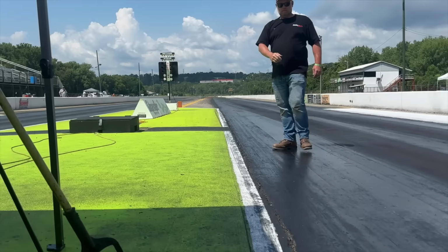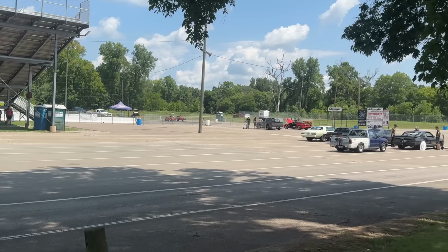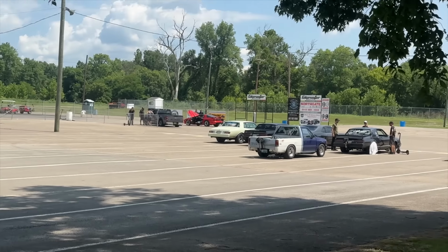At 126. We got the tractor out there prepping the track, obviously, and we got cars up in the lanes. Hopefully we'll get some fast cars down here in just a second.